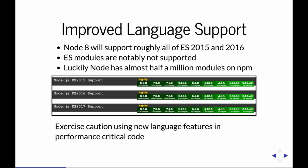Luckily, Node has close to 500,000 modules on NPM that it can lean on without ES modules. I would recommend not transpiling ES modules using Babel. The semantics that you get with spec ES modules and the semantics that you get with Babel-transpiled ES modules are not 100% compatible. I think at this point, if you're doing Node development, you're better off sticking with Node's module system.